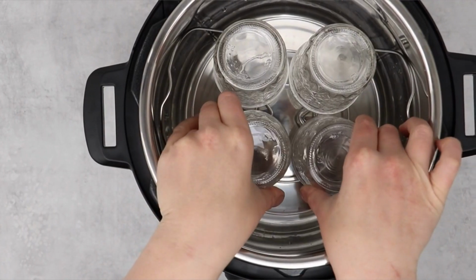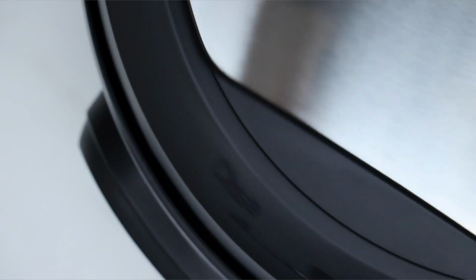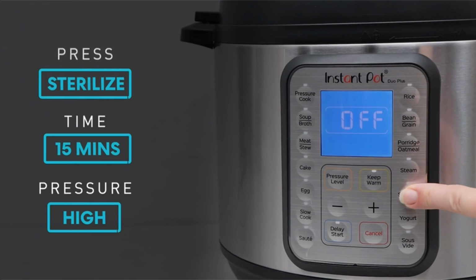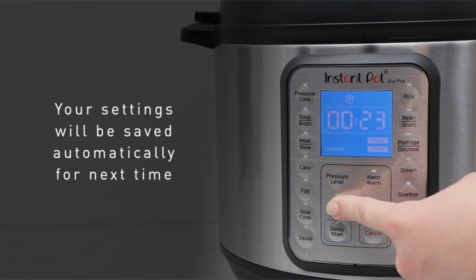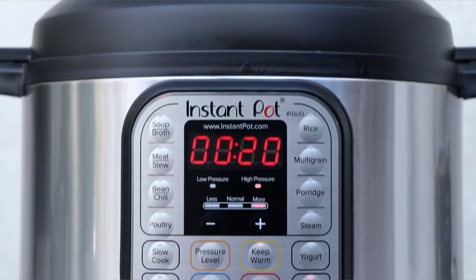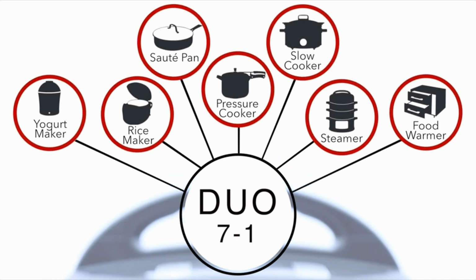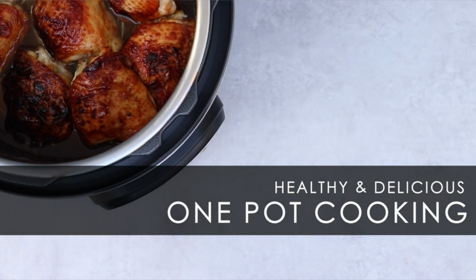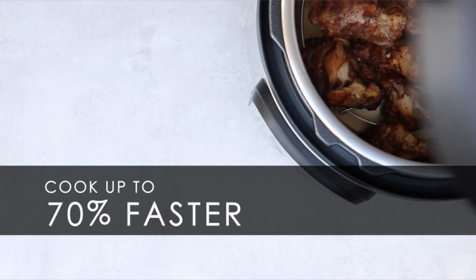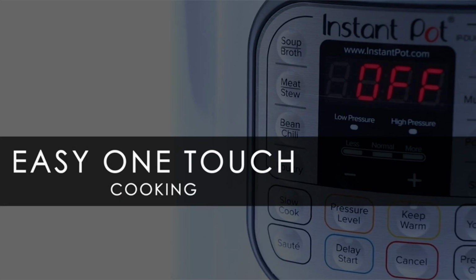This model is available in 4 sizes, 3, 6, 8, and 10 quarts, with a microwave-safe inner pot and top for quick cleanup. The Instant Pot Duo is the one that began it all. It's simple to use, simple to clean, quick, adaptable, and convenient. It takes the place of 7 kitchen appliances: a pressure cooker, a slow cooker, a rice cooker, a steamer, a sauté pan, a yogurt maker, and a warmer. Cook your favorite foods with the touch of a button thanks to the 13 built-in smart programs.